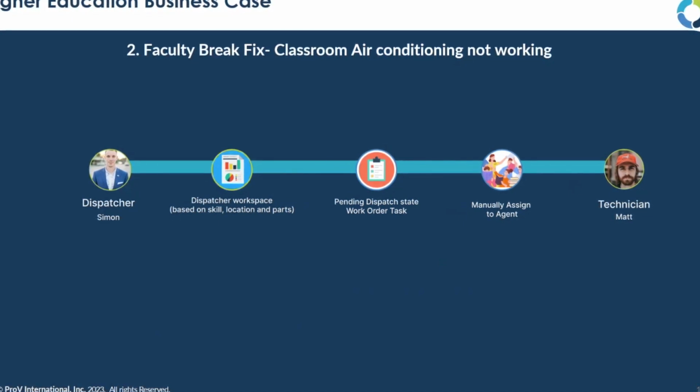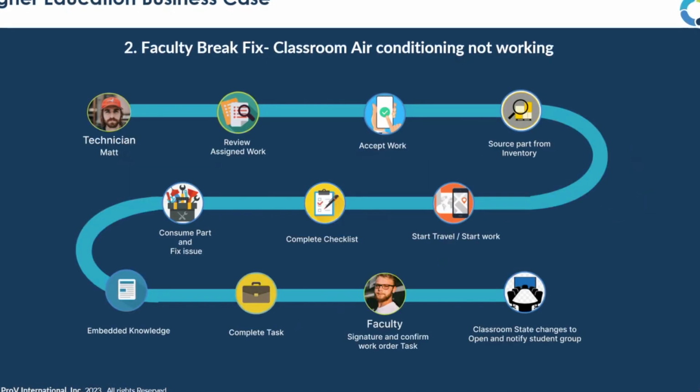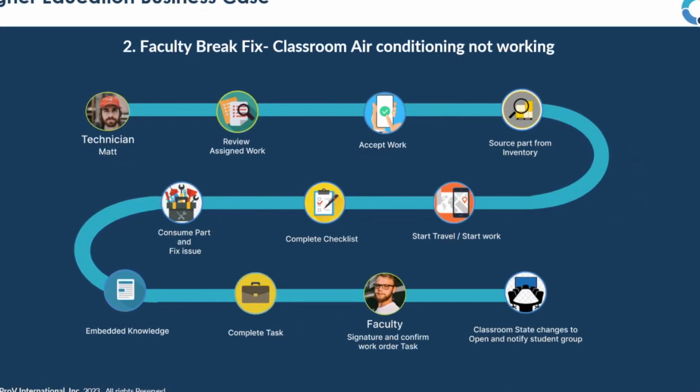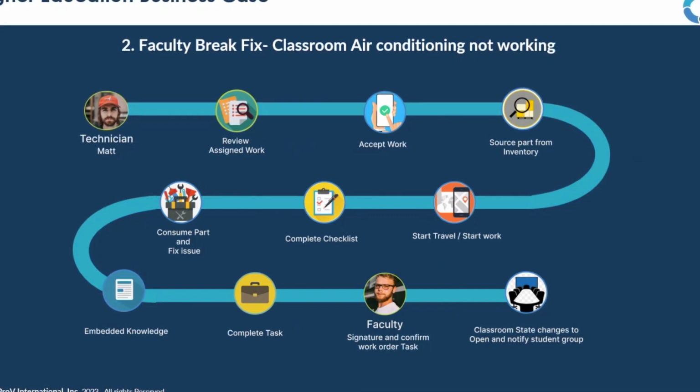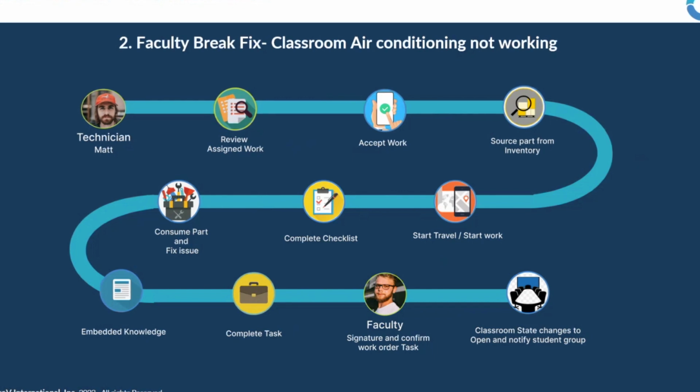He now sees that Matt is available for this work order and assigns it to him. At this point, Matt, a field technician who's a third persona for the business case, receives a notification for this work order. He reviews it and accepts it.